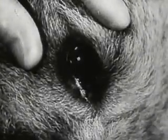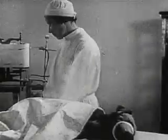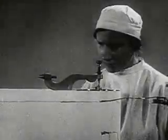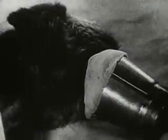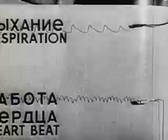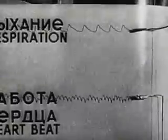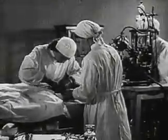The dog reacts to touch. Its pupils are normal. A special apparatus, the kymograph, registers the breathing and the function of the dog's heart. The pulse and breathing are normal. The experiment begins. All the blood is drained off through the carotid artery.